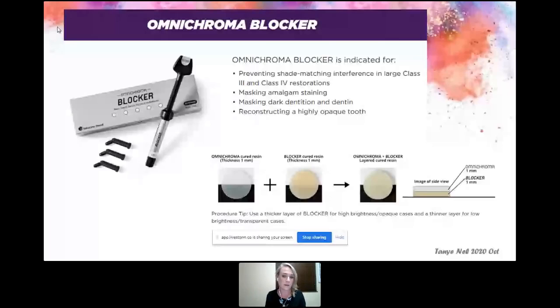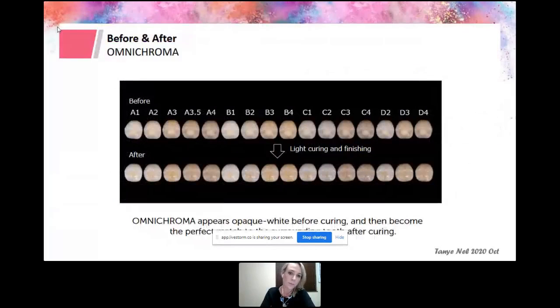So we had a thing like this with another company where they have a pink opaque. And when it first came out, people were packing the pink opaque too thick and the restorations appeared light pink. And the same thing will happen with this blocker if you put it on too thick or if you layer it too thick. This is that opaque before you place it. That's what they meant. So if you look at the Omnichroma in those situations, they're more opaque for you to better see the product where you've placed it. And after curing, it just blends seamlessly.